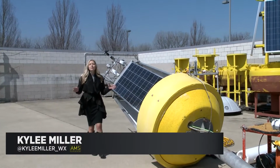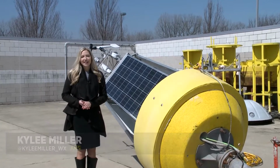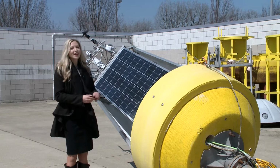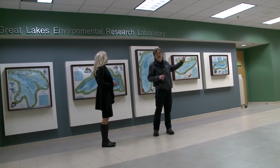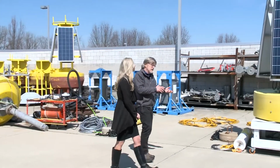Science instruments can be put just about anywhere, and they come in all different shapes and sizes. I'm at NOAA in Ann Arbor, the National Oceanic and Atmospheric Administration, and this buoy goes in the Great Lakes. NOAA's Great Lakes Environmental Research Laboratory conducts dynamic research of the environment, ecosystems, and more. Every year, these buoys are transferred to specific locations in the Great Lakes.